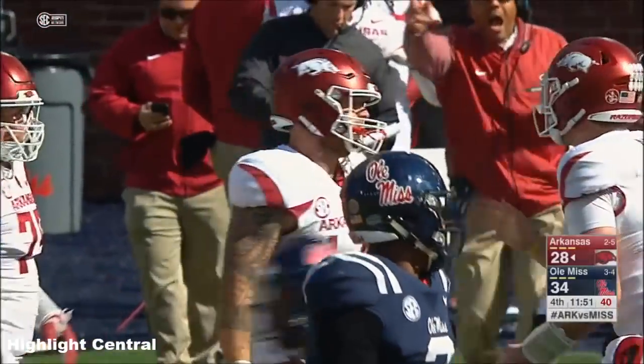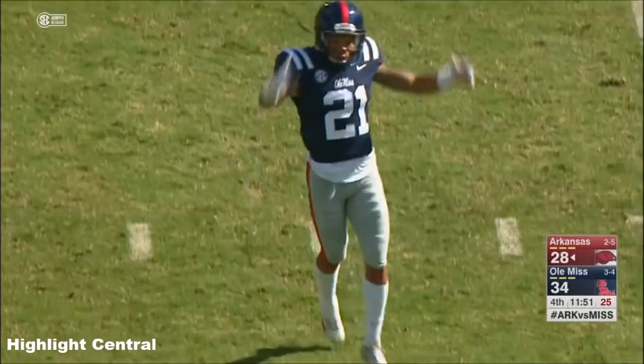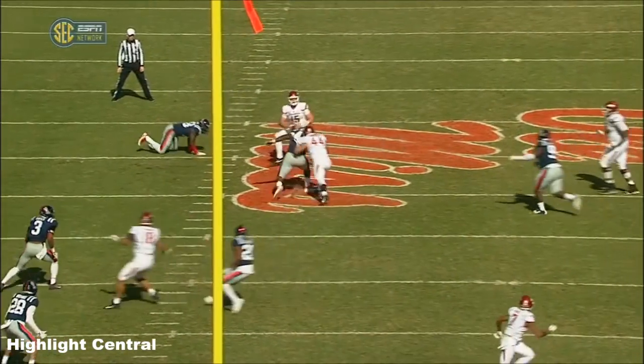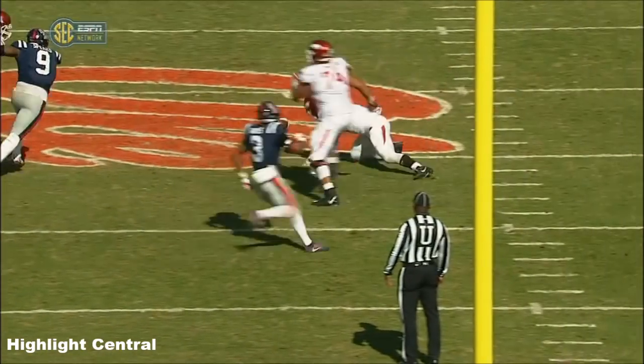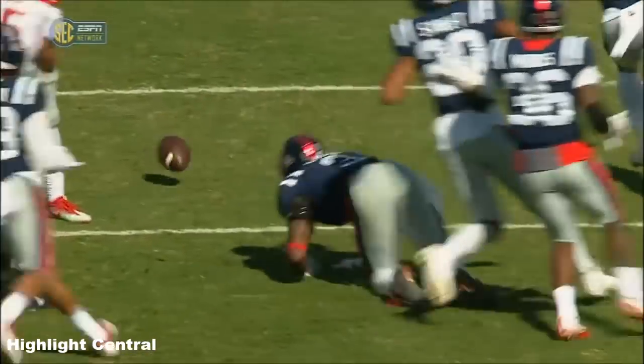And the Rebels might be a little fortunate. Wow. Ole Miss possessed this football? Ultimately. You see the great pressure, and the ball just gets punched right out. Josiah Cody was down on it. A chance to recover by DeMarcus Gates.